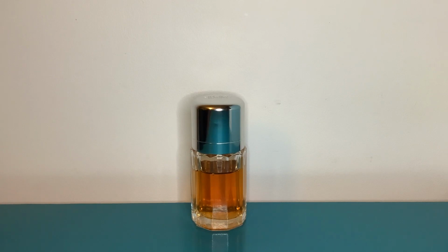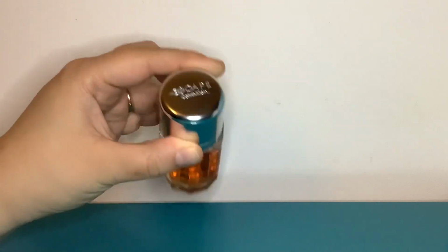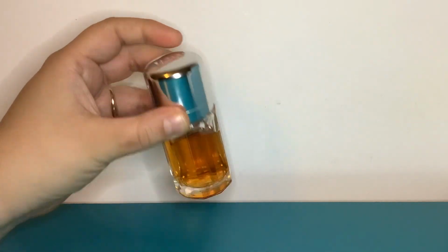So it's not one I'm going to wear. There's no point in me keeping it. I'd rather put it up nice and cheap, so someone who either likes it or just wants to try it can get a bottle of Escape by Calvin Klein. But yeah, it just didn't work out for me. I much prefer Sunflowers.